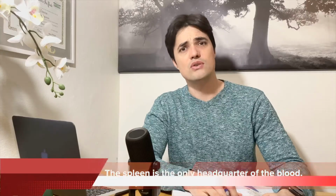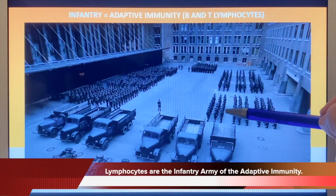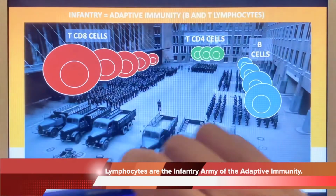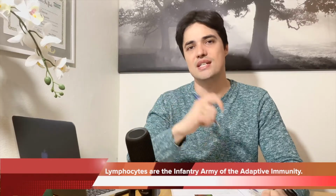So both the lymph nodes and the spleen are the headquarters that will study the enemy. And they will train the soldiers to fight this enemy in a very strategic and specific manner, while the innate immunity is still there holding the enemy in the trenches. So this needs to happen quite quickly, and this process starts after the first day of the infection, okay? So the infantry is composed mostly of the lymphocytes, T cells like CD4 cells, CD8 cells, and also the B cells, the ones that produce the antibodies. They all compose the infantry army of lymphocytes from the adaptive immunity, okay?